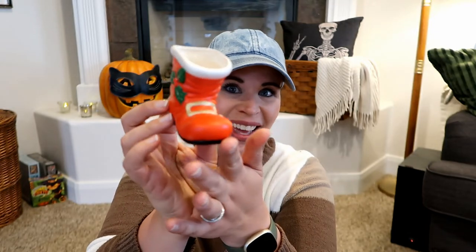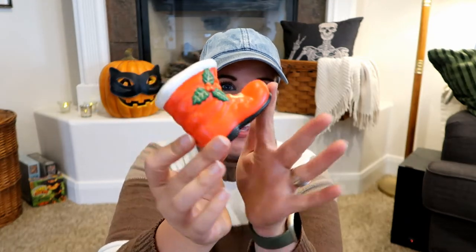Up next, I have one teeny tiny Christmas item, but it's so cute. This old boot. I love picking up little stuff like this. You could put it on a tray. They sit really nicely on a bookshelf. You could put it with several other things in a little grouping. They're small. They don't take up a ton of space for storage.